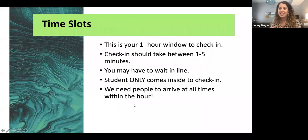So let's talk about time slots because there has been some confusion and I think we've had some good conversation about it. Your time slot is your 1-hour window to check in. It's not the amount of time you have to move in and it's not the amount of time it takes to check in. For most time slots, there are between 20 and 30 people signed up for that hour. So let's say yours is on Thursday from 10 a.m. to 11 a.m. That means that you can show up at Williams Hall at 10:05 or 10:20 or 10:55. It just means you're going to show up somewhere between 10 and 11 and you're going to check in.